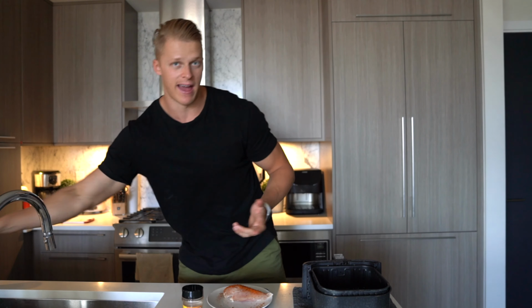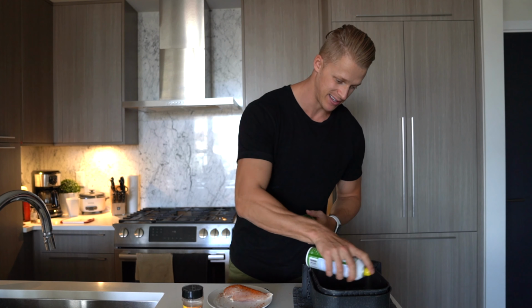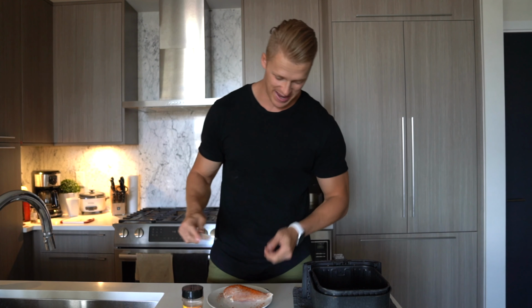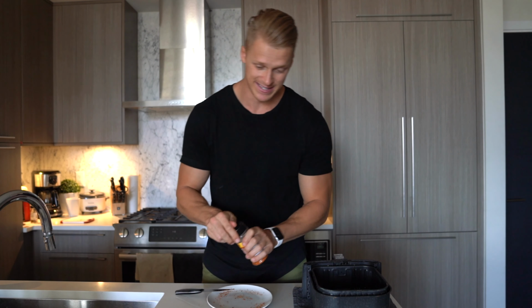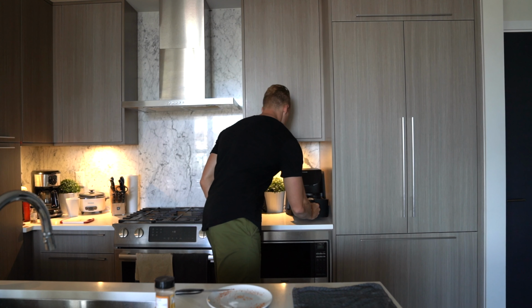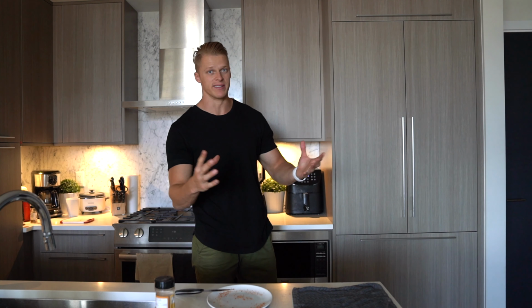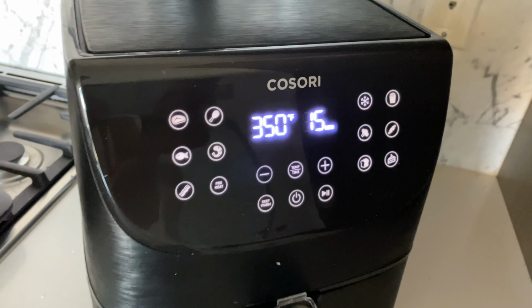And then again, as for all your air fryer meals, just lightly spray it so it doesn't stick to the pan. And then that's honestly it. Literally just toss it in. So I like to flip it and then season the other side as well. And that's literally all you gotta do. Put it in the machine and hit chicken. So again, mine has all the buttons already listed out for it. So I have the chicken button here, click start, and that's it.